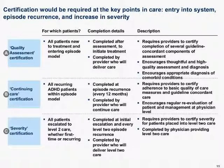The third key point in care where a certification may be needed is the severity certification. And this needs to be performed for all ADHD patients who escalate to level 2 care, whether it's during this very first ADHD episode that we're in right now, or whether it's during a recurring episode. It's completed by the provider who intends to deliver the level 2 care.